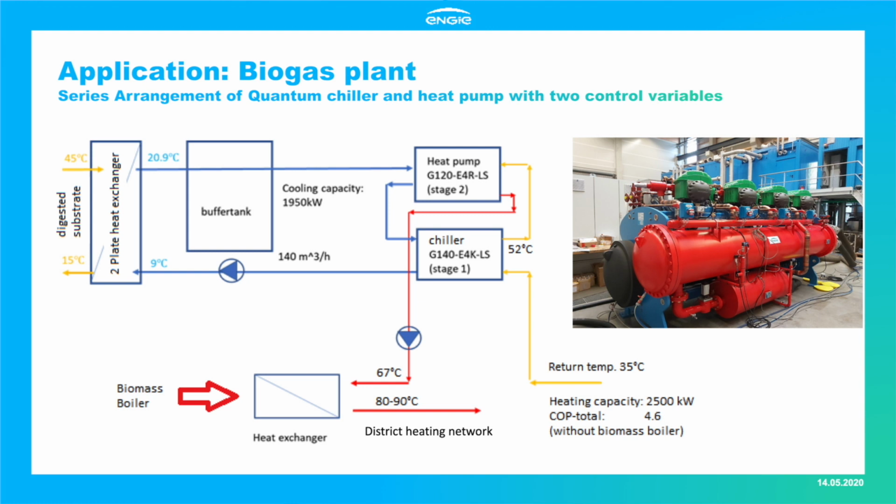Danfoss and NG has been selected to deliver the chiller and heat pump system. The system consists of one chiller and one heat pump unit. Thereby, per definition, the chiller is controlled by the chilled water outlet temperature at the evaporator. The heat pump is controlled by the warm water outlet temperature at the condenser. Under normal operation, they are considered as being connected in series.